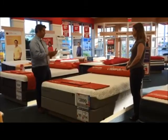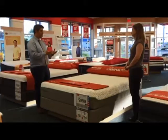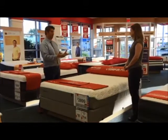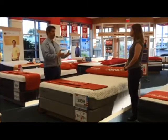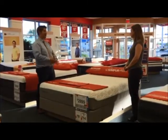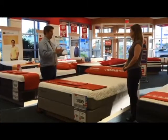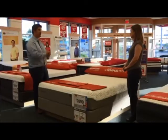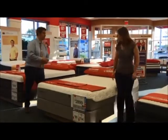These features are going to include over 2,000 individually wrapped coils, as well as their new response Tempur material, which is going to give you more of that spring-like feel that you were looking for in the plush mattress, while still getting all the features and benefits of a Tempur-Pedic, like excellent pressure relief, super great longevity, and just kind of a mattress that's going to feel new longer than really anything else on the showroom. So you want to give this one a try? Sure. Great.